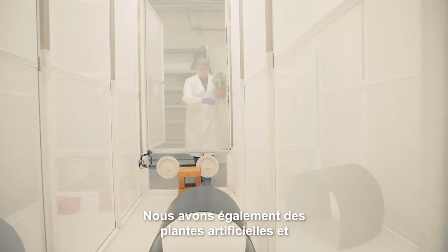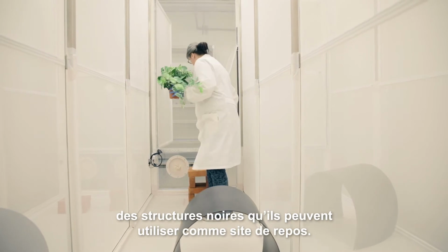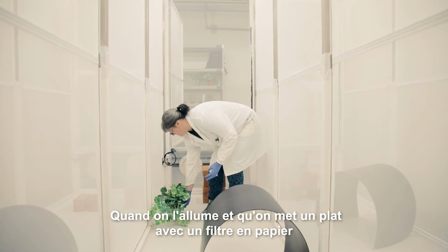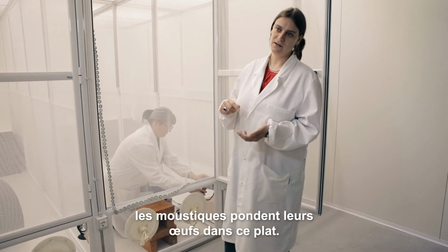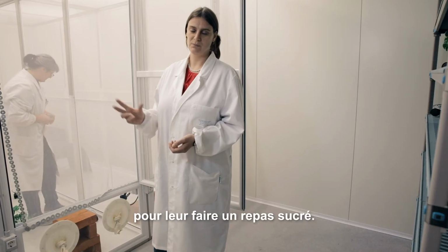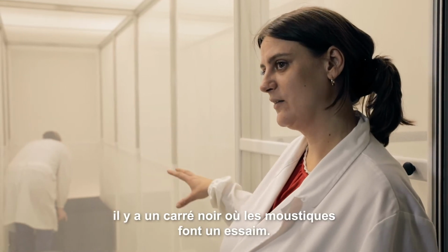Then we also have some artificial plants and some black structures which they can use as a resting site. We have this lamp. When we put it on and put a dish with a paper filter in it, the mosquitoes find this place and lay their eggs into this dish. Then we have these rolling structures where we put dishes with sugar water, and they can take a sugar meal.